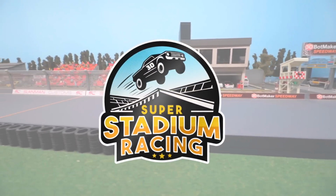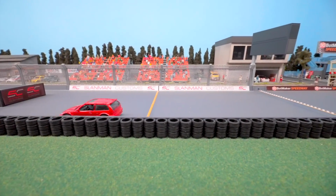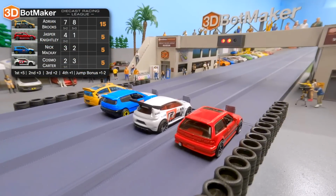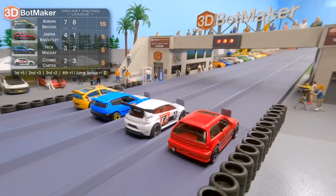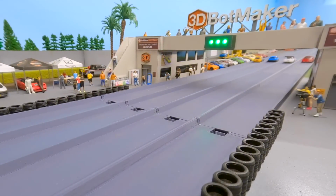Welcome back. You're watching Super Stadium Racing here on the 3D Botmaker Diecast Racing League. This is the first group of the semifinals in the Hatchback tournament. Adrian Brooks currently has 15 points. Everyone else is tied at 5. Here we go. They're off for race 3 of 4.